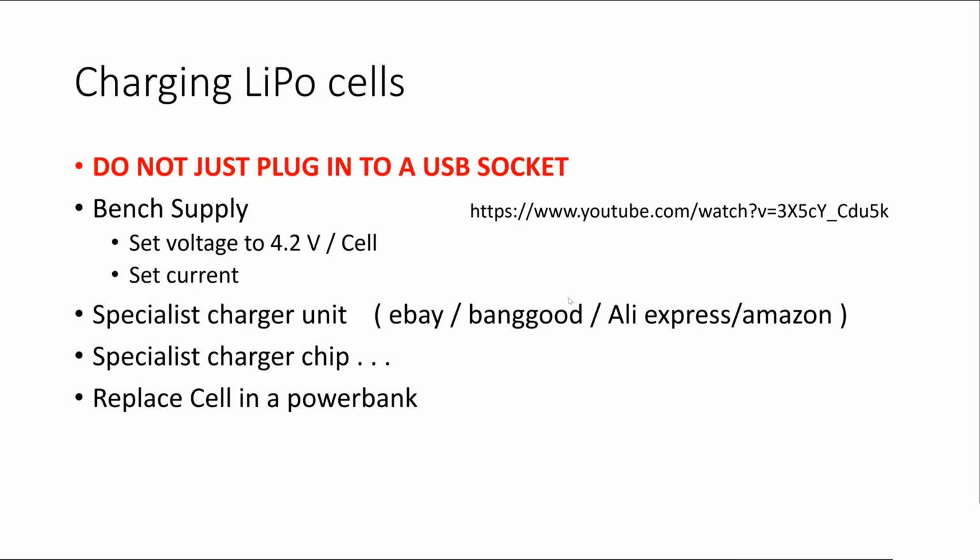Or what you can do is buy a power bank and take the cell out of the power bank and just use this instead of the cell in the power bank, and the power bank circuit will charge it. I'll show you how to do that as well.